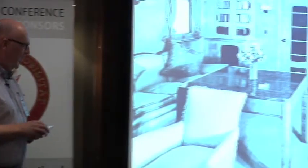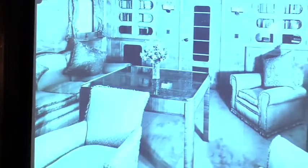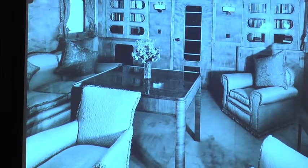Right, this was taken from the original. I think it was a Yachting World brochure in 1938 that showed the inside of Shemara. This is the owner's lounge that was in the forward end of the first superstructure tier.